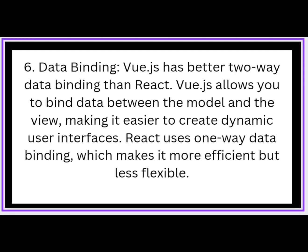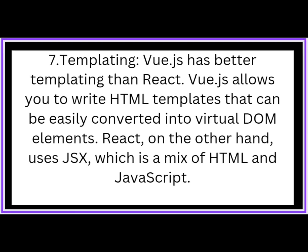Data binding: Vue.js has better two-way data binding than React. Vue.js allows you to bind data between the model and the view, making it easier to create dynamic user interfaces. React uses one-way data binding, which makes it more efficient but less flexible.